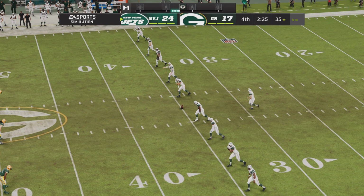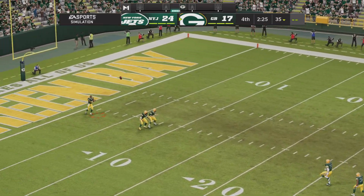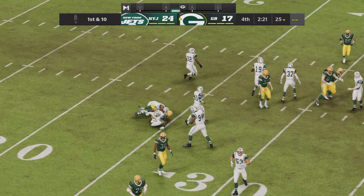Is the kickoff unit as they run up and send this one away. Fielded just outside the goal line. And he'll be stopped up at the 25.